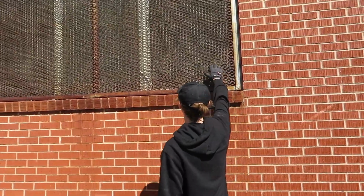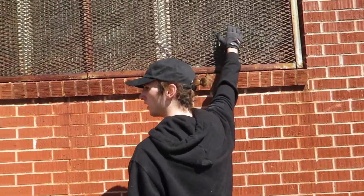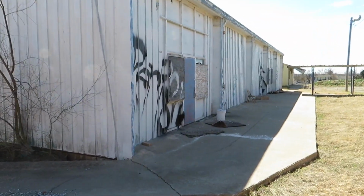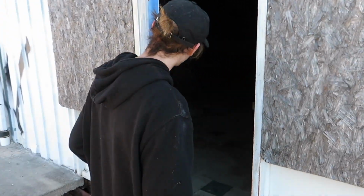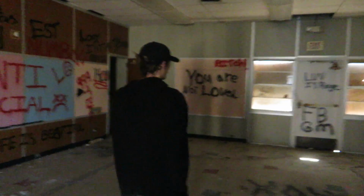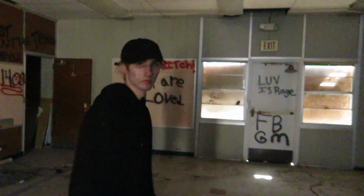The only side we never saw when we were driving around was out back. That's our last hope. Even the side building's all locked off. There we go. It's just kind of the side building, but at least it's something. It's actually not too bad in here. So yeah, this is part of the elementary school at least. It's not the main thing, but it's something. It's actually not too bad in here.